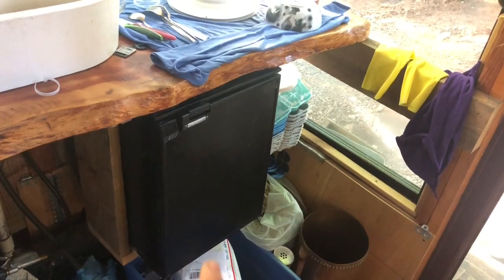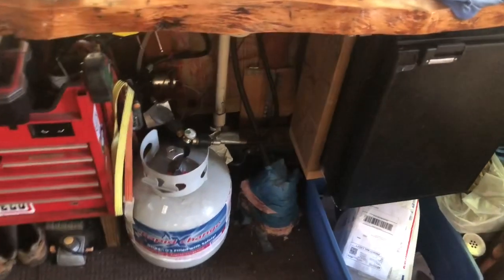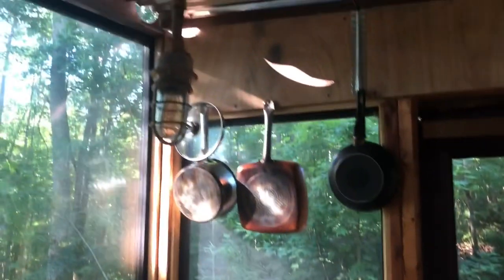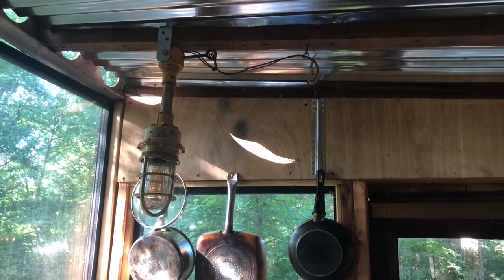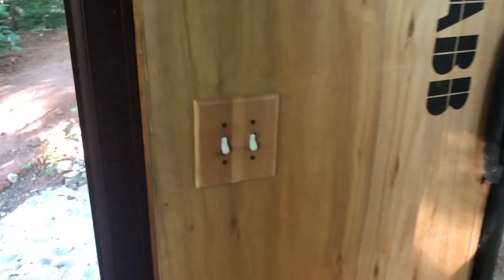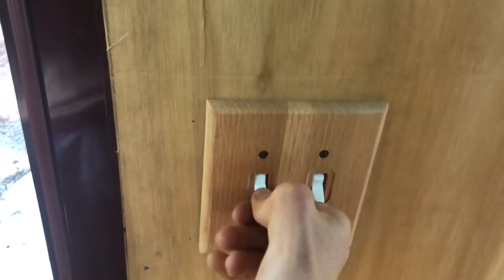Here's one of my refrigerators. 20-pound propane tank, lasts about 4 months for all my uses. For my water, here's a foot pump to save on water. Comes in pretty handy. A light I made out of some brass and a runway light. Pretty cool. Here's my ceiling, made out of hardwood white oak rafters and some corrugated tin. Some repurposed crating for my wall paneling, and some nice white oak wall switches. This goes to the inside light, and this goes to the outside.